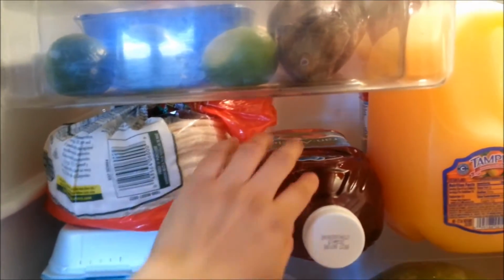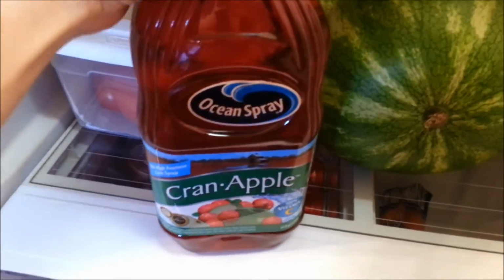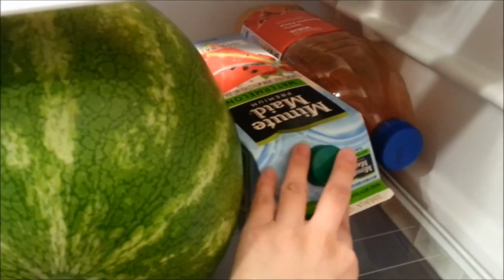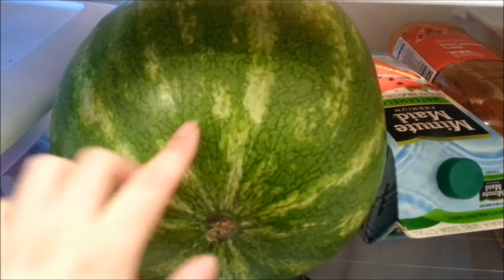In the middle section I keep my eggs, and then tortillas, and flour tortillas, and I have some Ocean Spray cranberry and apple juice. This is my absolute favorite, and I stock up on it. I have another one in the back there, and then I have my husband's favorite juice, which is Tampico. I have milk. This one's halfway down. Down here I have some Minute Maid watermelon juice, and then some tomato juice that I used to make shrimp cocktail, and then my husband wanted a watermelon, so that's what I got for him.